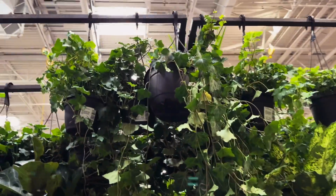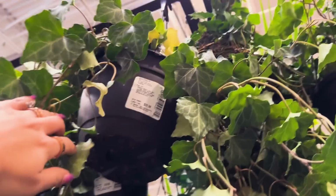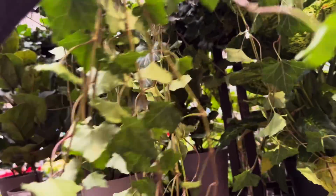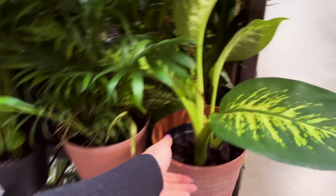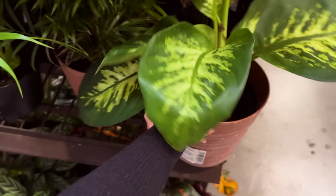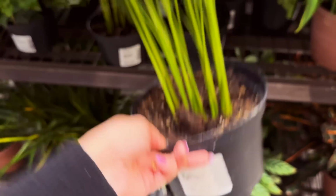Wow, look at these super long trailing ivies. Wow, these vines are many feet long. $23. That is, I think, a really good deal if you're an ivy person. This is so much plant. Too bad I don't like ivy because I'm scared of the spider mites, but that looks like a good deal. Crotons, Dieffenbachias. This is $14.98. It's pretty good. Areca palms, $10.98.